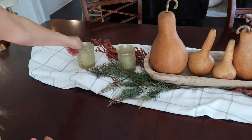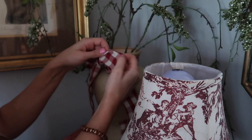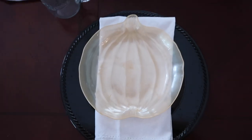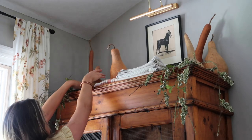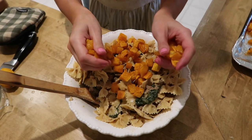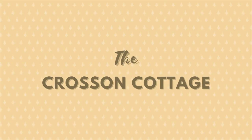So I figured today I would take you along with me as I prep dinner for a dinner we're having tonight at our house. We're just having some family over, but I have some really good recipes. So I figured I would take you along and show you what I'm making and show you how I'm kind of redecorating the dining room. But I cannot wait to share these with you. They are so simple and seriously fall recipe staples.